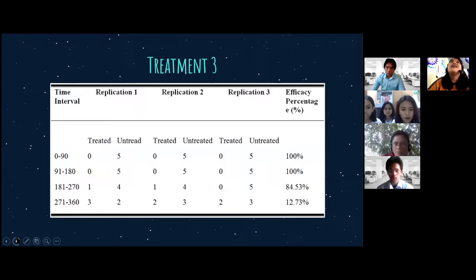Unlike the treatments before, treatment three has no negative efficacy because of its high concentration. As stated by Ms. Luisina, who conducted a study of botanical extract as pest repellent, extracts from plants which produce higher concentration also provide longer protection against pests.